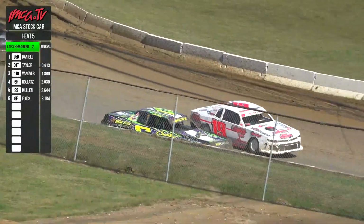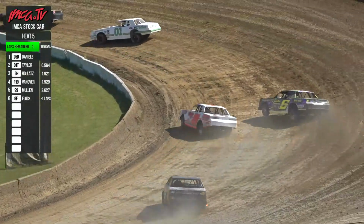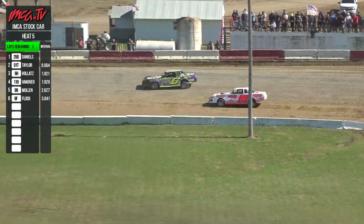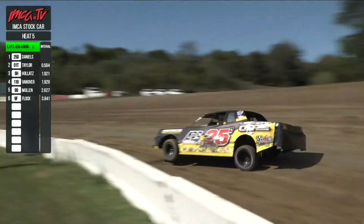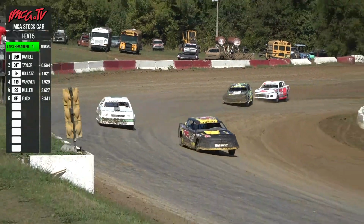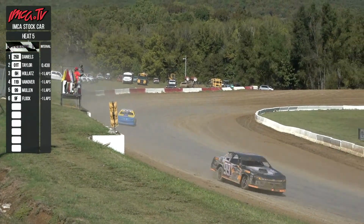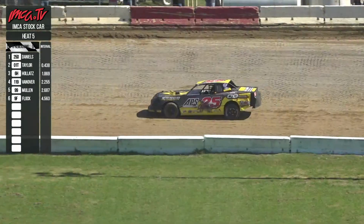Chance Hollitz now coming back to the outside of Kyle Vanover. Vanover downstairs in the white 19. Hollitz in the old Cadillac Jack 6 machine. Working it there to the outside. They'll bring it off of turn number 4 this time. White's gone away. Checkered's come to play. It'll be Bob Daniels from Des Moines, Iowa, and Peyton Taylor from right here in Batesville, Arkansas, coming home 1 and 2.